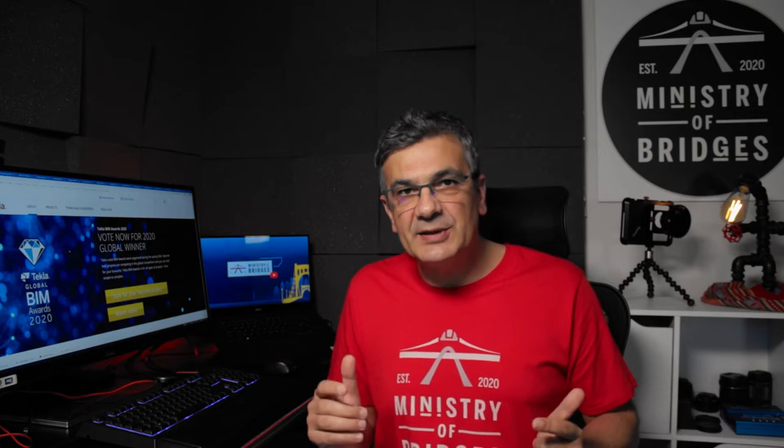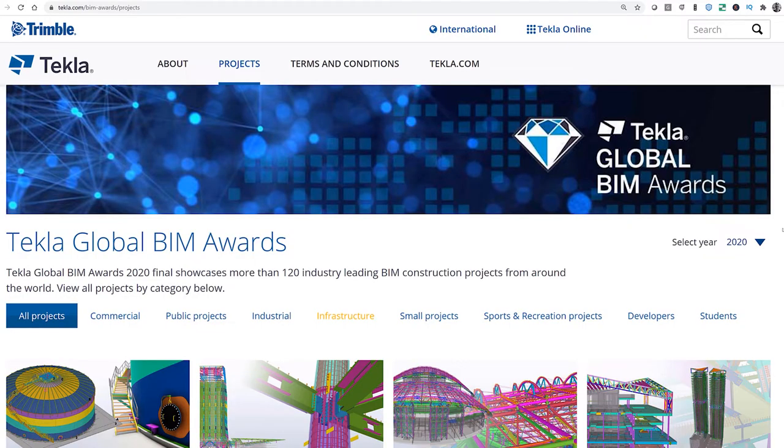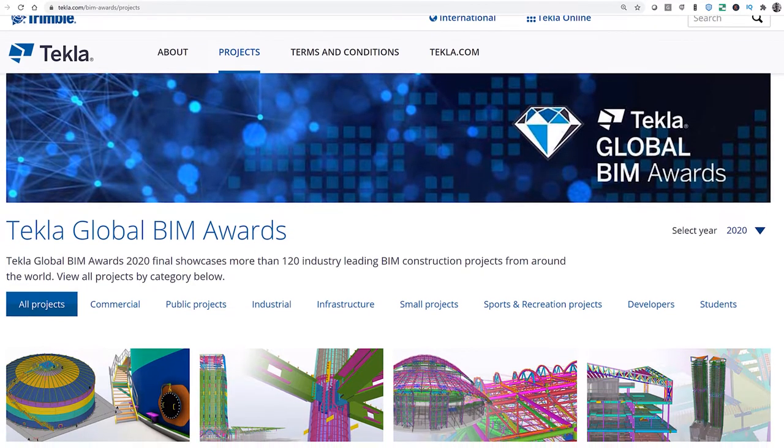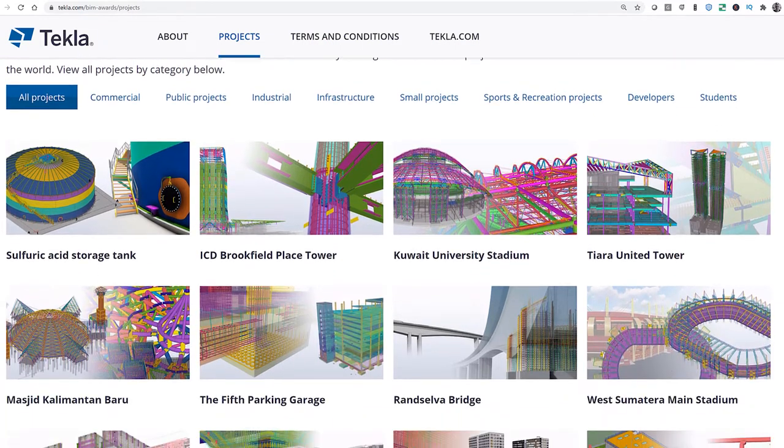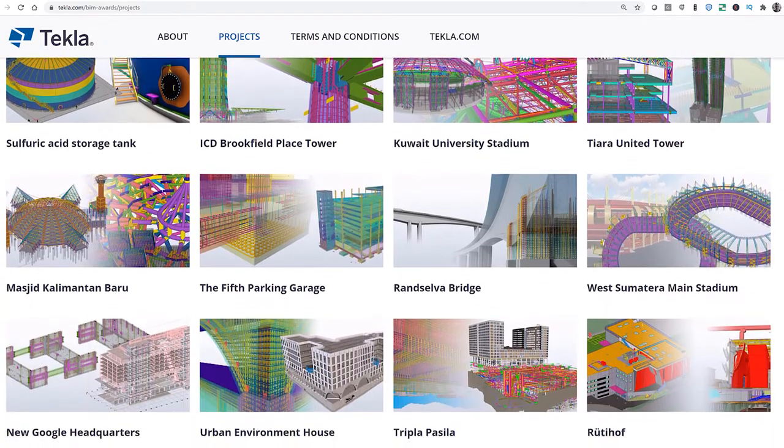And without delays, let's have a look into the contenders. Only bridges, and I promise, I don't take parts. You can take parts, so please let me know in the comment box below which ones are your favorites. We are here at tekla.com, and you can see there are dozens and dozens of projects in this competition.